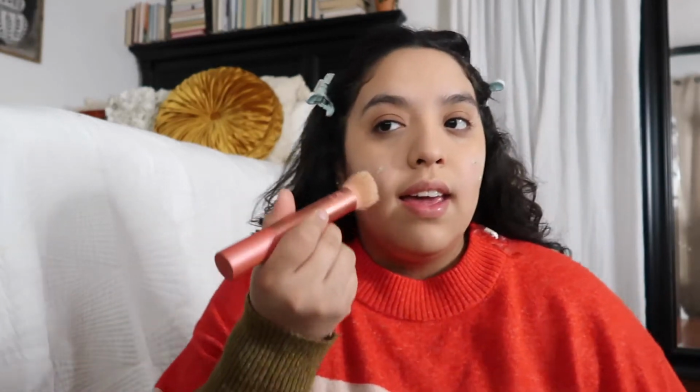This is the Real Techniques 220, and in circular motions, on the area that I didn't put concealer in, which is the cheek, I'll just kind of circle it, and then all the excess I'll just blend in everywhere else. And then I just go over it with my sponge just to make sure I don't get any unwanted creases.